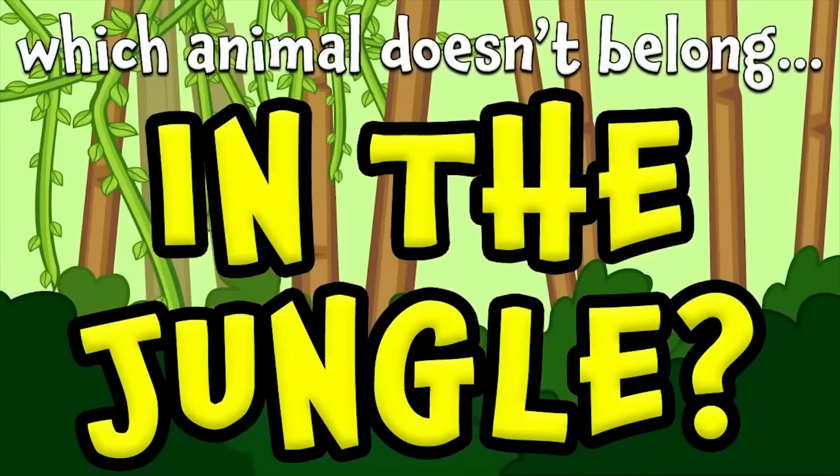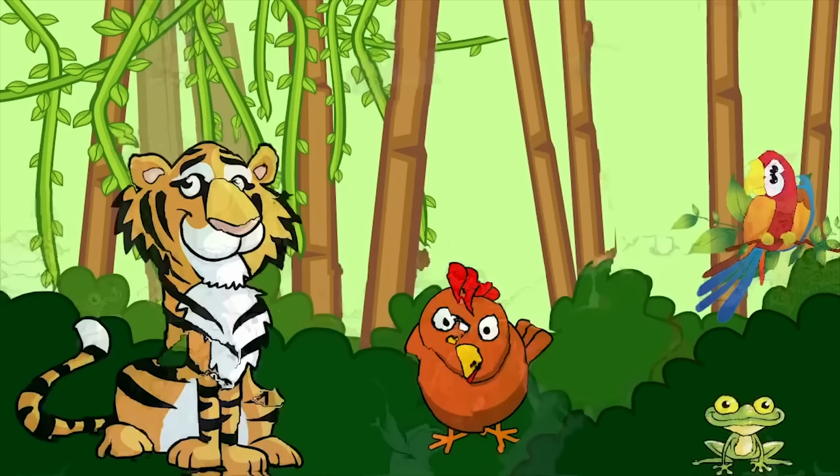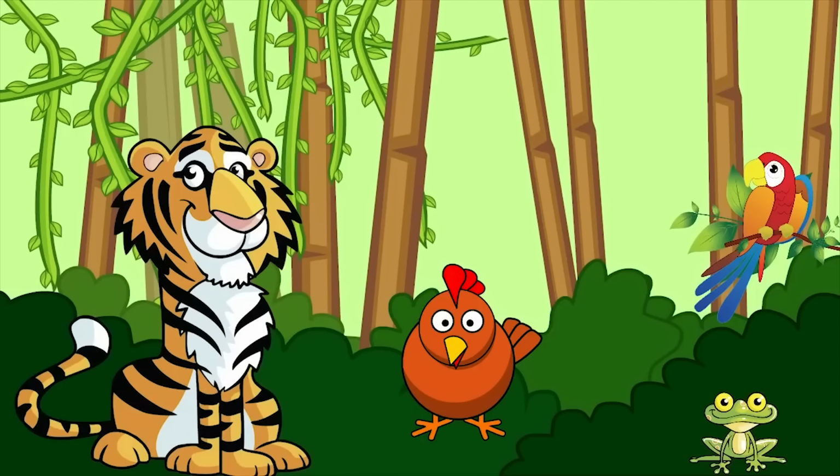Which animal doesn't belong in the jungle? You can find so many animals in the jungle. Look at all these great creatures. But wait, some of these don't belong in the jungle. Help me find the animals that don't belong and send them back where they live. Which animal doesn't belong? Parrot, frog, tiger, chicken. Good catch! A chicken doesn't belong in the jungle.